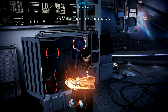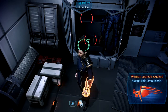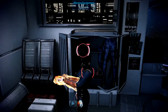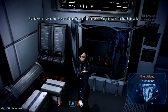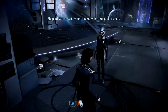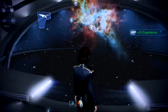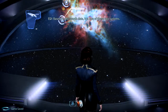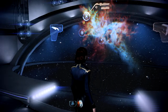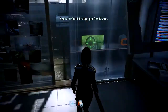So... Didn't need an environmental suit. Didn't take breathing masks. Water recycling equipment. Based on what Anne Bryson did or did not requisition, the dig site was arid but habitable. Get me a filter for systems with compatible planets. Alright, let's apply those filters. Based on the search data, it is one of these two systems. Based on the data, only one system remains a viable possibility. Good. Awesome. Let's go get Anne Bryson.